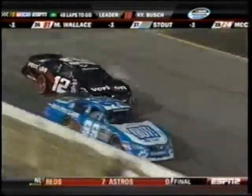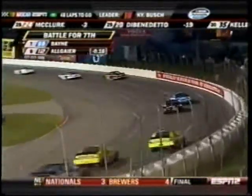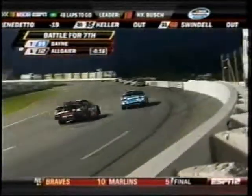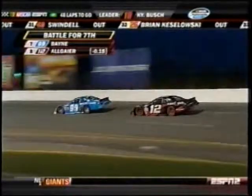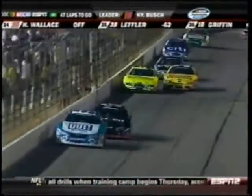The 99 of Trevor Bayne and the 12 of Justin Allgaier. They're going wheel to wheel, bumper to bumper for 7th. Vince, I'll tell you, Trevor has really shown some incredible patience tonight. He has been beat and banged and slid and knocked all around the racetrack, and he just keeps on going straight. Looks like he hasn't overheated inside the car, at least inside that helmet he hasn't. Doing a good job. I've said it 4 or 5 times tonight, but how much can he take?